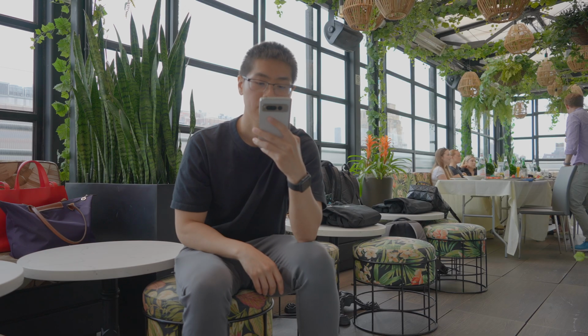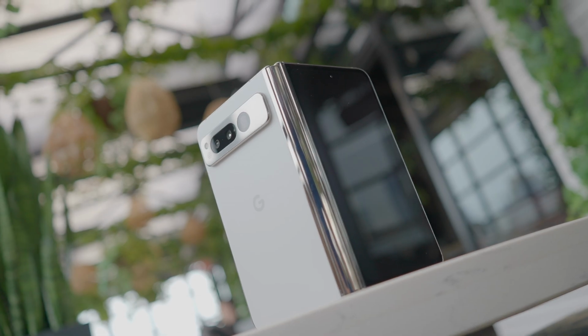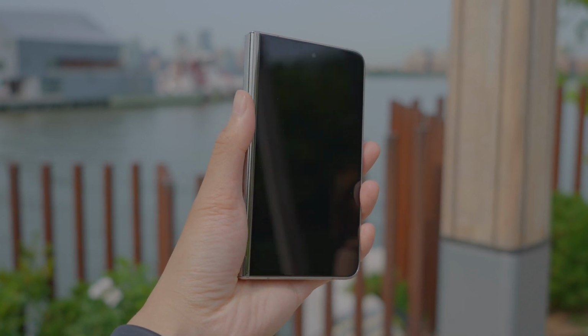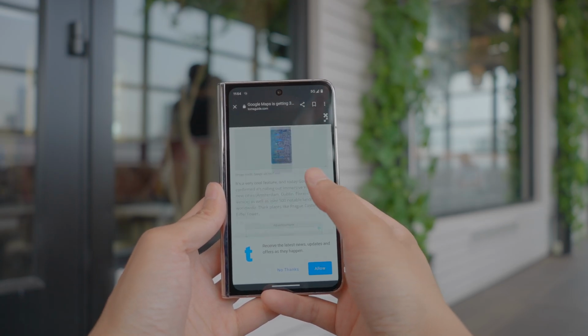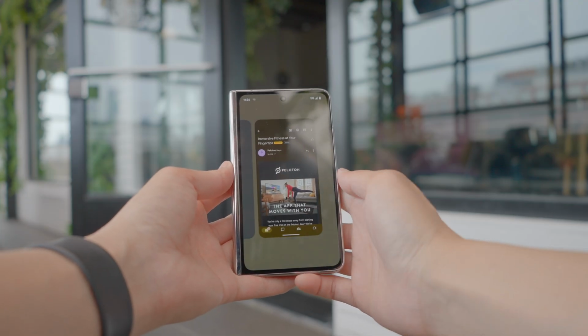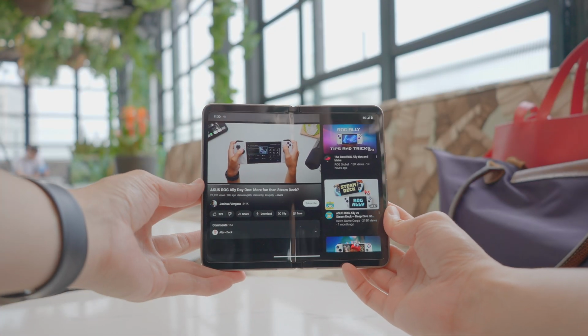Now, using the Pixel Fold feels pretty normal, like I'm using any regular phone. With the external screen being 5.8 inches, I feel like that's good enough to do anything you need to do on an everyday basis. While I was scrolling through Facebook, TikTok, and just articles and stuff, I didn't feel like I needed to unfold the phone. When I do want to unfold the phone, that's when I really want to intentionally do it.